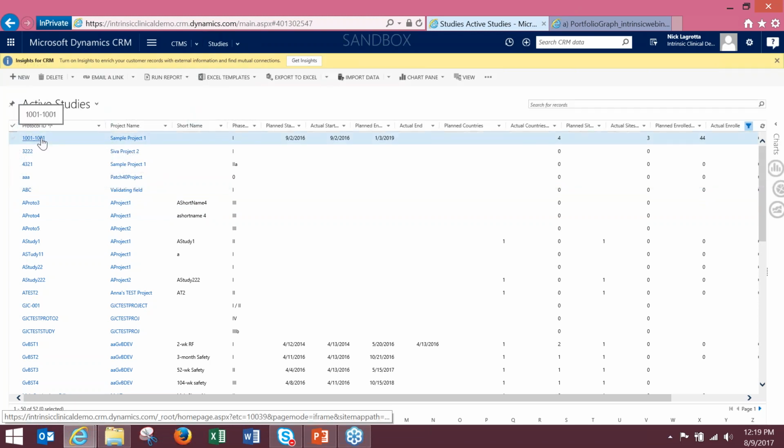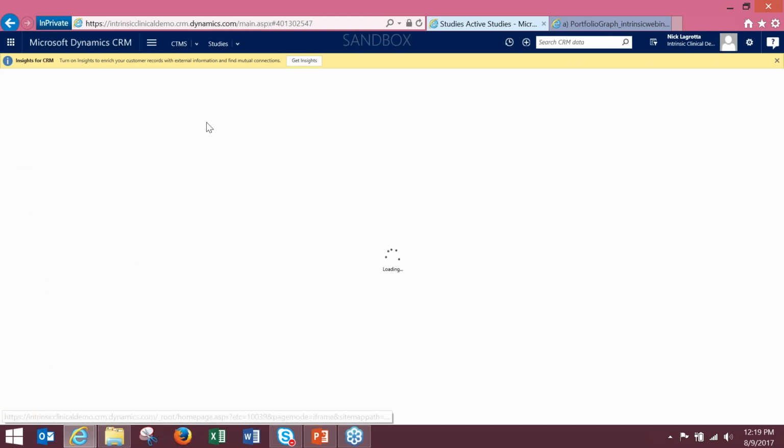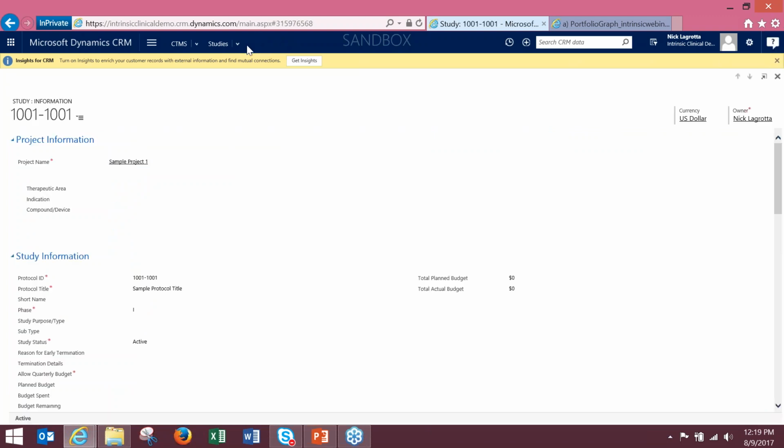Now, let's say we're going to take a deep dive into a study, and I select the study right here. You'll see that the blue ribbon up at the top now has a third icon with the study name, and that's displaying because this is the study we've selected. And you see the caret right next to the name. If I click this, this has all of the specific entity information.